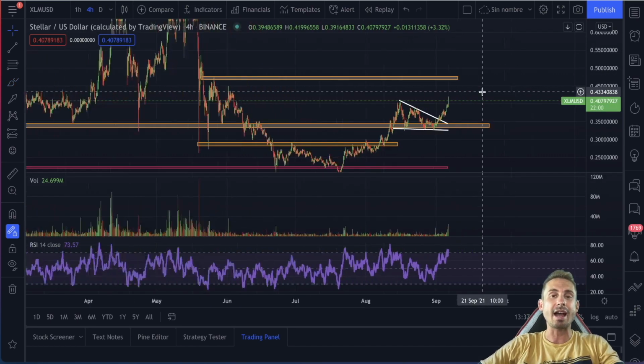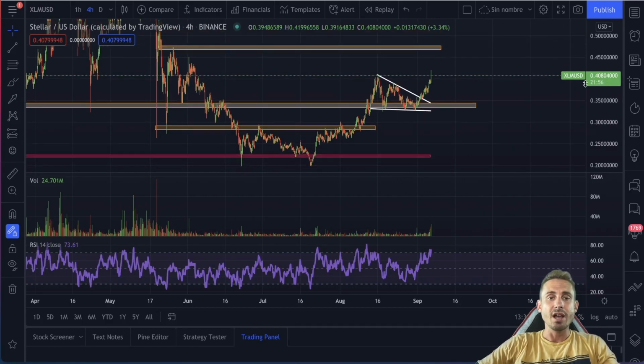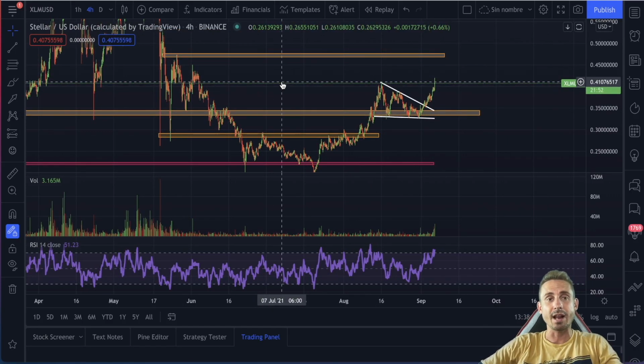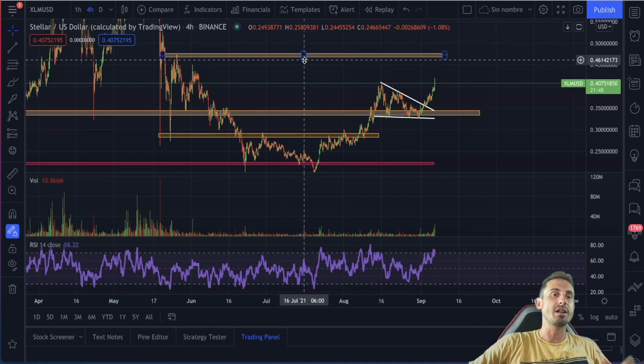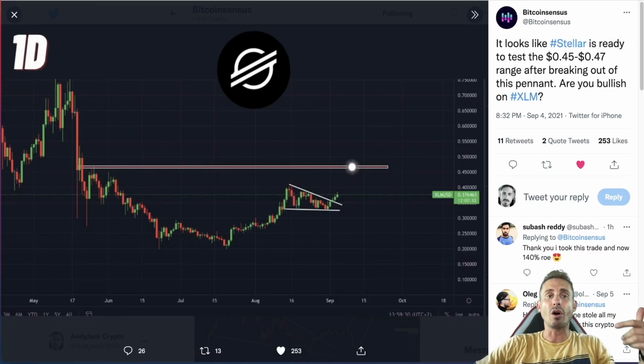We also take a look at XLM absolutely smashing out from this descending wedge formation, and XLM is also hitting a major resistance zone. I'm going to explain, if we do break it, why we could have a major pump all the way up to the 47-cent levels, guys. We've been calling XLM on our Twitter account, also on YouTube, guys.